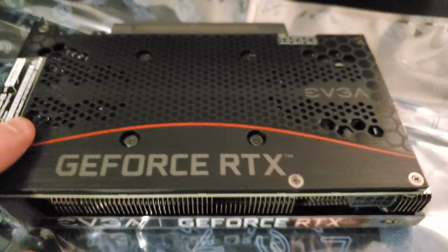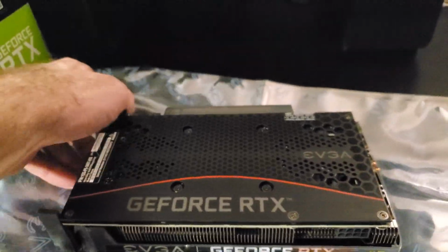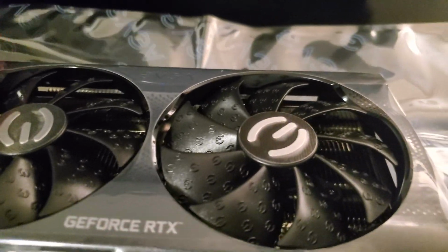Looks like all my other EVGA cards, and there's no plastic on here. So actually, let us flip this guy around, get all the annoying plastic wrap off it.